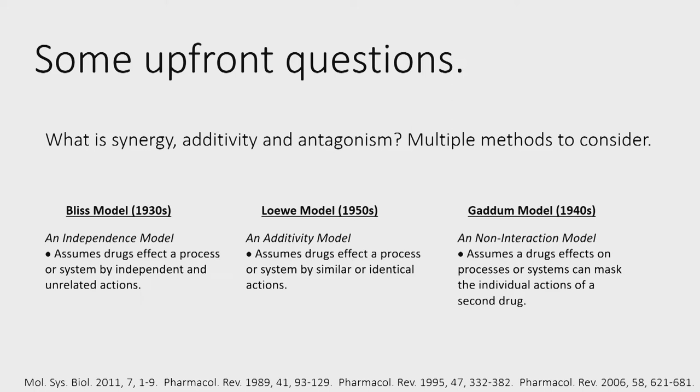So multiple methods do exist for the actual labeling of specific outcomes as synergistic, additive, or antagonistic. Many of these are very old models derived from models that were put in place to consider the actions of multiple agents on enzyme processes. The Bliss model from the 1930s is an independence model. It assumes that the drugs affect a process or a system by the independent and unrelated actions of the two drugs involved. The Loewe model from the 1950s is an additivity model. It assumes the drugs in question are affecting a process or system by similar or identical actions. The GATAM model, sometimes referred to as the highest single agent model, is a non-interaction model and assumes that a drug's effect on a process or system can mask the individual actions of the second drug.